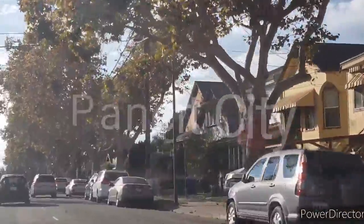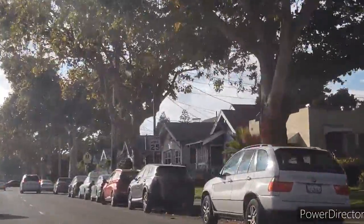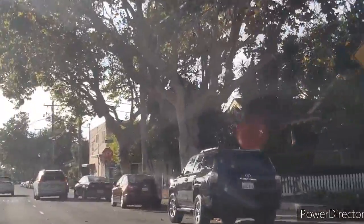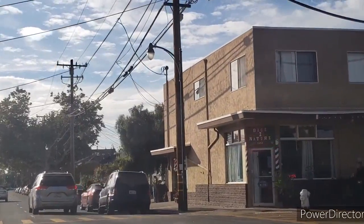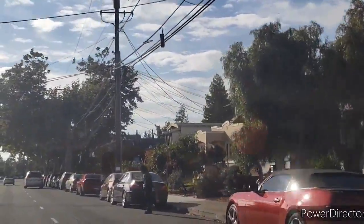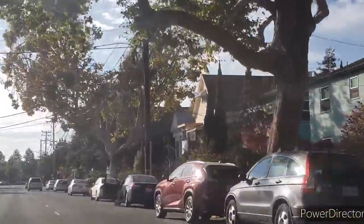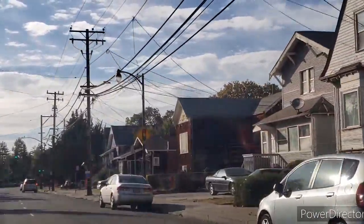But right now we are headed towards the old U.S. Navy base, and for all those retired Filipinos, you know all about it, and I know many of you were stationed there. This used to be a place where there were a lot of Filipinos that lived here. So it kind of became a Filipino town. But over the years, when they closed the base, there's still Filipinos here, but not as many. But we're off, and hopefully we'll be there in a little bit.